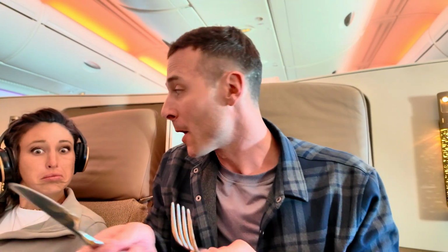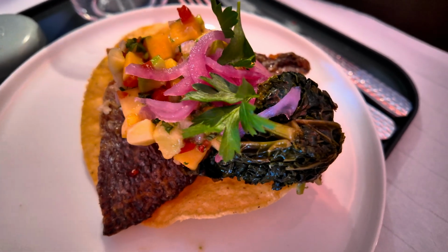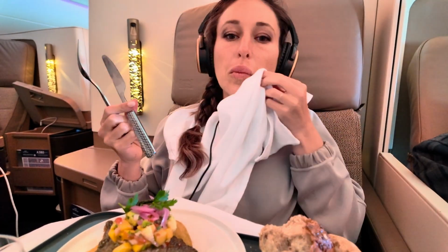I had the branzino over a crispy tostada, topped with mango and avocado salsa. Fancy, flavorful, and honestly one of the better fish dishes I've had in the sky.